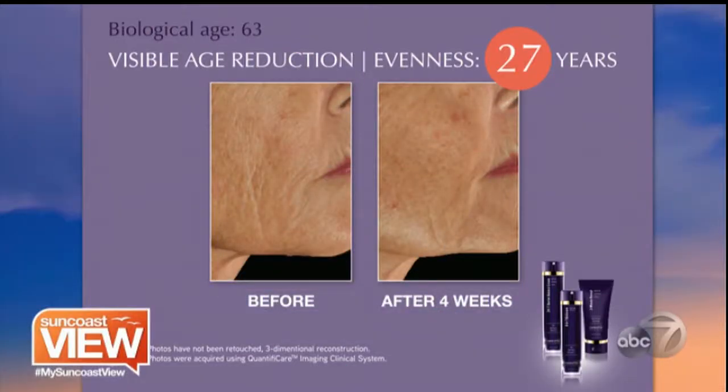So we want to see some befores and afters. Absolutely. The proof is in the look. We're seeing results actually before 6 weeks, which is amazing. What they're saying is this is taking 27 years off of your skin, and they can see this through a microscope. They can see this through a lens and see how the skin actually goes back.